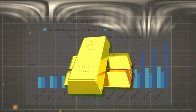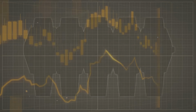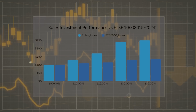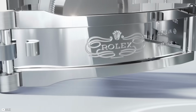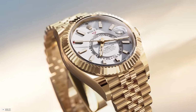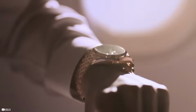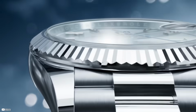Forget gold bars. Some Rolexes have outpaced inflation, outperformed the S&P, and made more profit than your buddy's startup. So in this video, I'm going to be dropping the 8 Rolex models that aren't just beautiful, they're financial weapons. These real pieces moved value even when the economy didn't. If you're going to be putting money on your wrist in 2025, this is your blueprint.